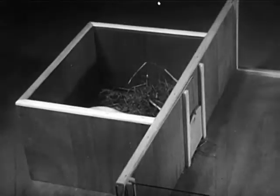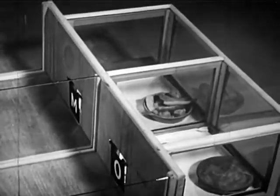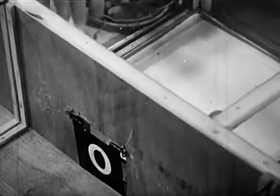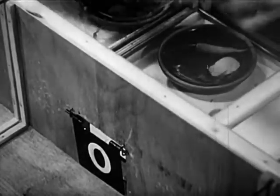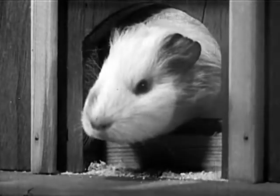Now we're going to watch a guinea pig try to figure out the quickest way to a meal. Now here are two partitions, swinging doors to them, and food is placed behind each swinging door. Only in one case it's covered, in the other case... Oh, well, look who's here.